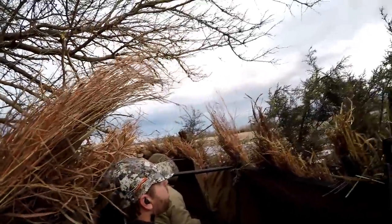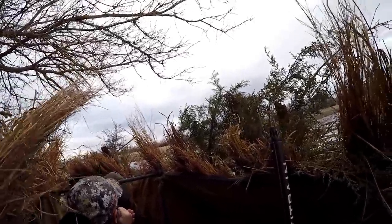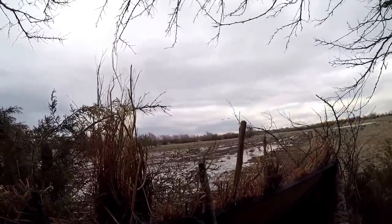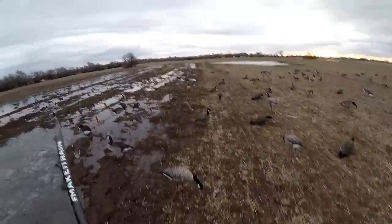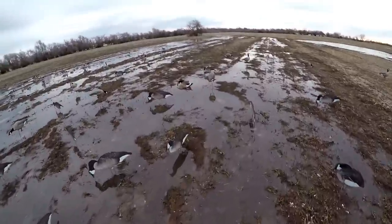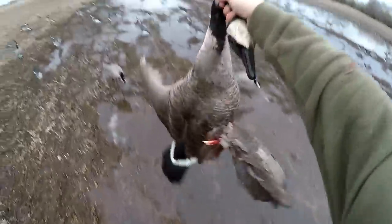Yep. Yep, all specs. Come back, boys, get ready. Well, try to shoot them, boys. Oh, man. Dropped a big old honker over yonder. Look at that, that's a big old honker. Big boy. Let's see if he's banded. That'd be a miracle. Big boy. We got us a big old honker, daddy. Your wing's all messed up, bud. Let me help you. That is a big old honker.